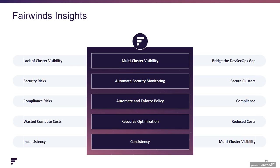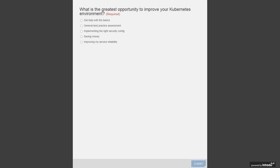So Fairwinds Insights exists to bridge the DevSecOps gap, to secure your clusters, help you achieve compliance, reduce costs, and give you multi-cluster visibility. There's a lot more here, but we'll move on because I want to get to some Q&A. So we do have one last poll here.